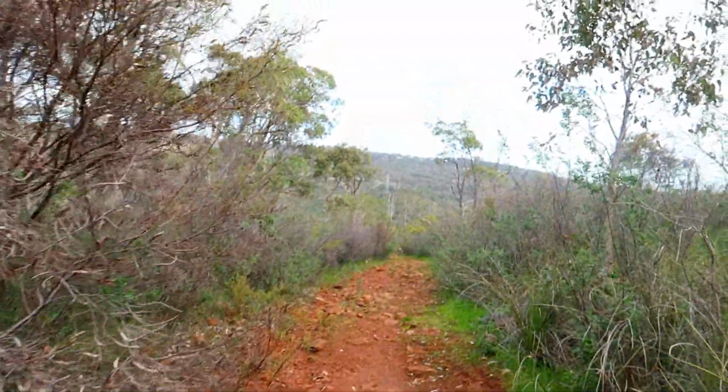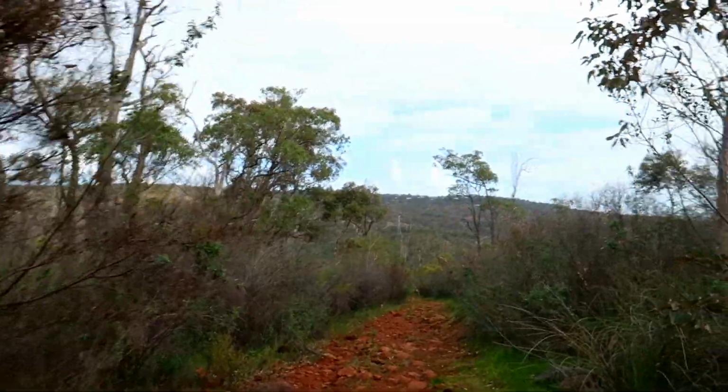I did see a sign saying I might see echidnas, so I'm gonna get very excited if I see one. And based on all the cloud cover, hopefully it doesn't rain.